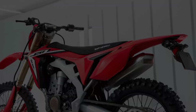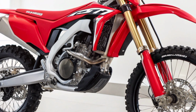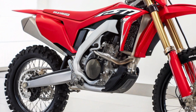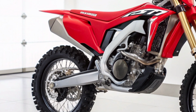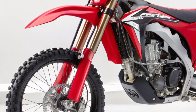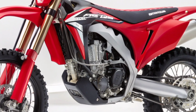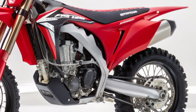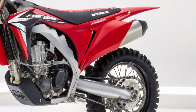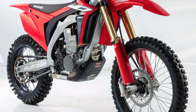New look, same racing spirit. The 2025 CRF250 isn't just a performance beast, it looks the part too. With sharper bodywork, bold new graphics, and a sleek red and white race finish, it's clear this bike was made to turn heads on and off the track. The slim profile and improved ergonomics make it easier for riders to shift weight, grip tighter, and feel more connected to the machine.